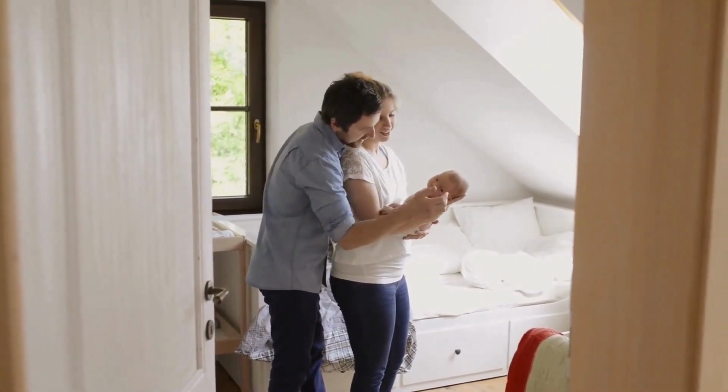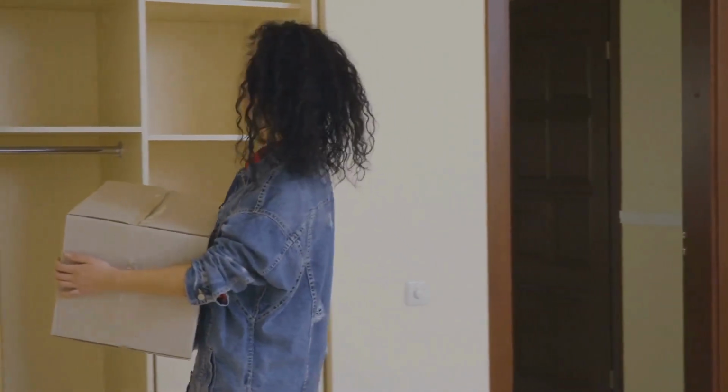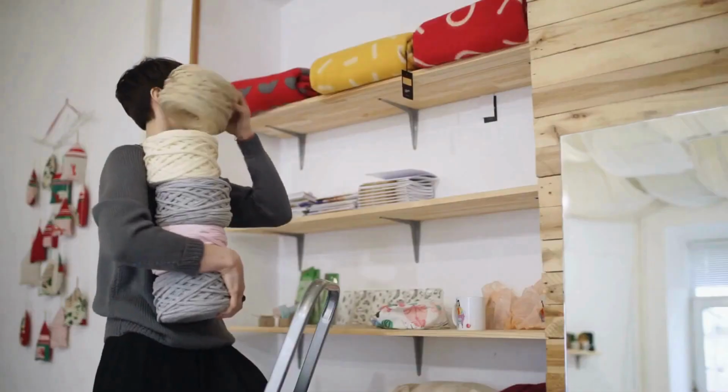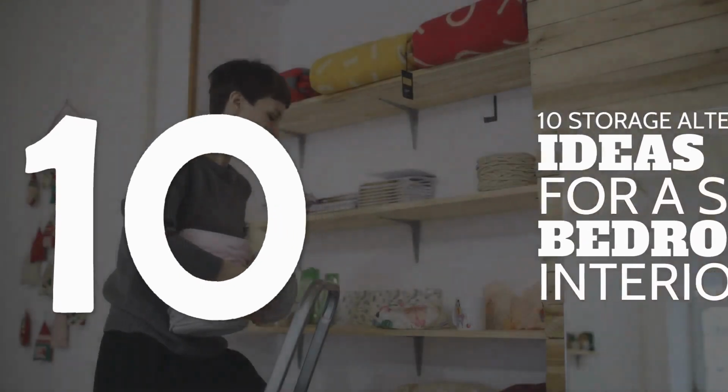If you also have the same problem, don't be upset. You have no choice but to get creative with storing your belongings. Fortunately, you can find many ways to help you deal with the problem. Here's a list of 10 storage alternative ideas for a small bedroom interior. And for more detail, you have the Simp Home link inside the reference area.